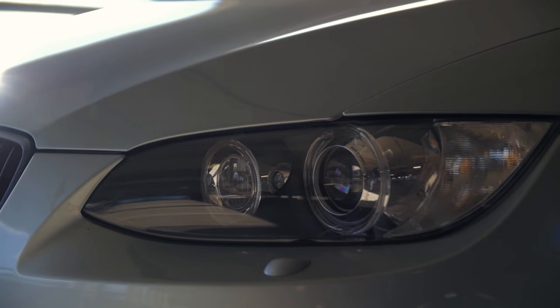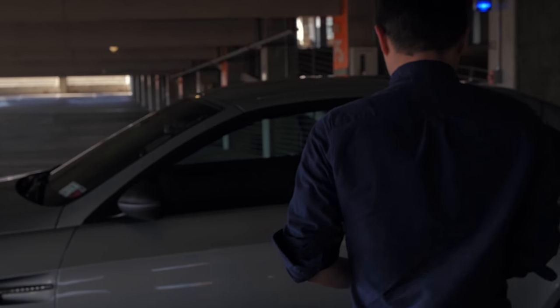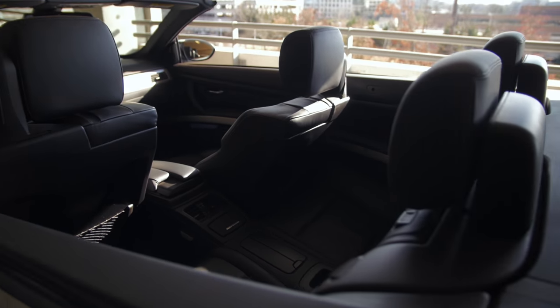All of these cars are meant to do one thing, and that is, in my opinion, to bring out the passion of experiencing, owning, and living the car life.